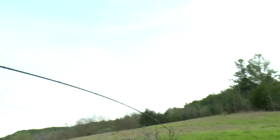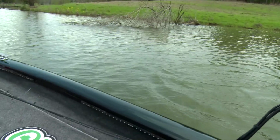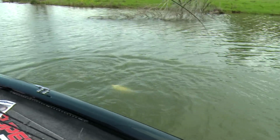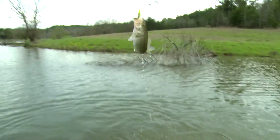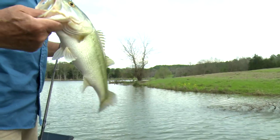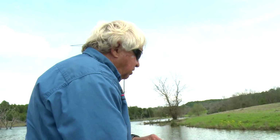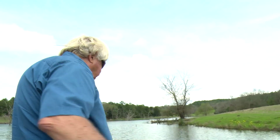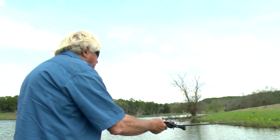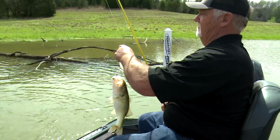Where are you about to expect to catch one? It's right in the middle of nowhere. It's another one of those nice chunky fish. He was on the end of that tree. He didn't hit it hard, just kind of come up there and ate it. They're all about the same size, and that's not a good thing. Well, but there ought to be big ones right here where these smaller ones are. They were right there, 2 foot deep.